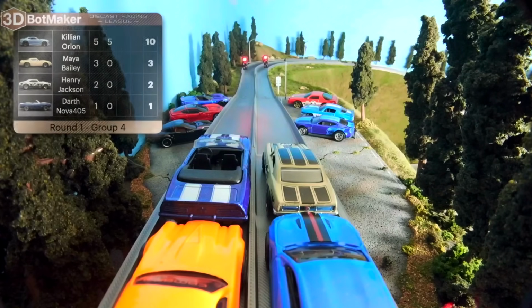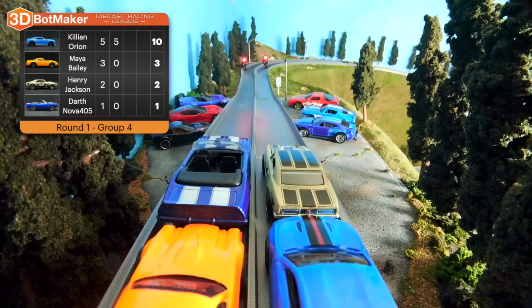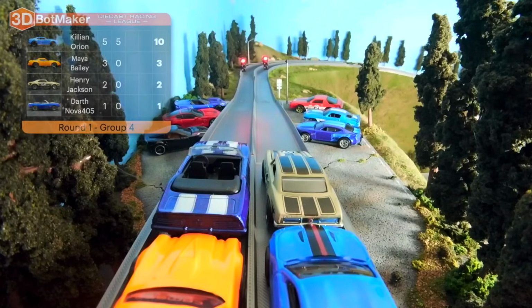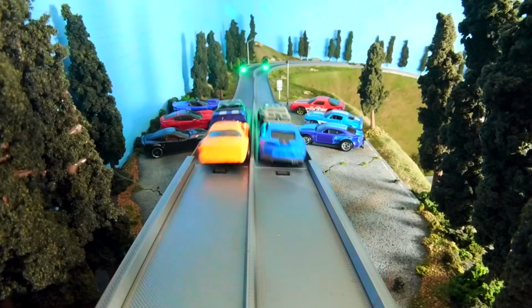I, for one, am glad that Darth Nova 405 stayed on his wheels. Yes, that is good. But I mean, he did sign a waiver. A waiver doesn't make it hurt any less, 3D. It makes it hurt less for us.